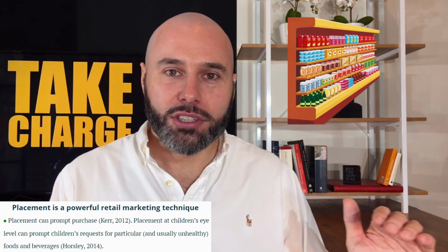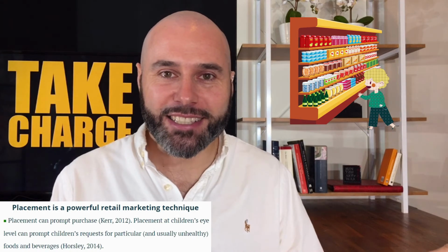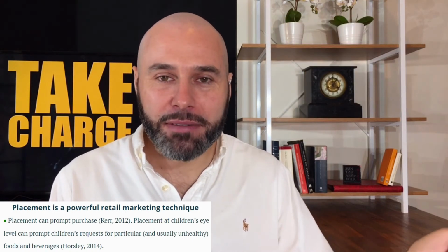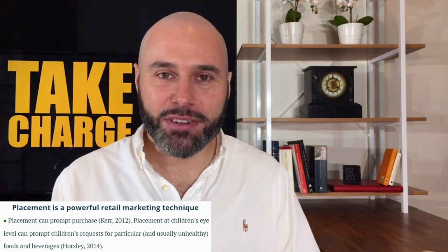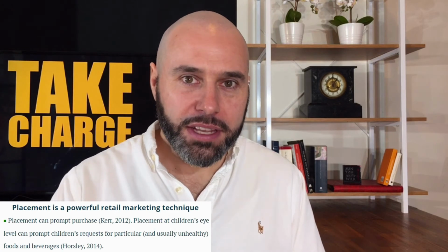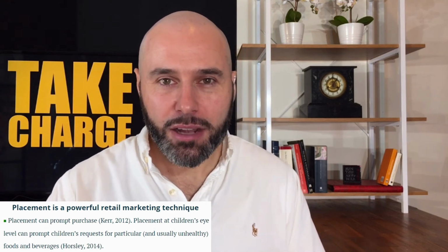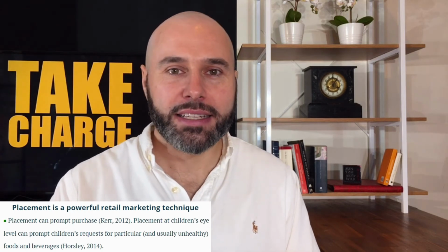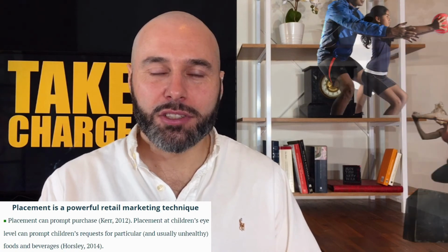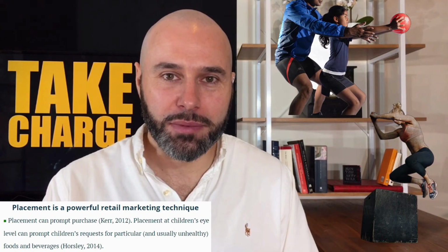So children can still have a whole bunch of stuff at their eye level that's got all the snacks that they really like, that's got the cartoon characters on them, because they're going to go, hey mommy, hey daddy, can I have one of these? Please, please, please, can I? Right? We all know what that's like. These sorts of tactics are there for a reason. And I want you to think, what would it be like if at the children's eye level were some of their sports heroes, maybe a little video in the aisle of one of their sports heroes doing some exercises.